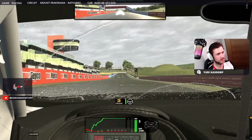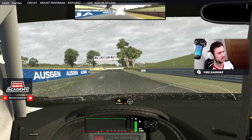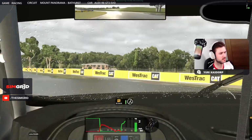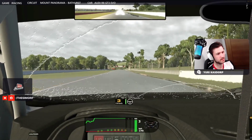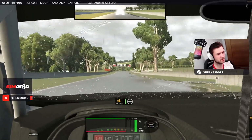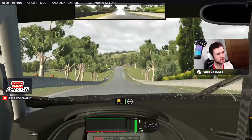So for turn 1, I'm braking close to the racing line and getting to the inside, not complete inside, and avoiding the outside because there's a big puddle as well. I get the big run to turn 2. Turn 2, I'm not braking all the way on the outside because there's a rubber line, so I'm braking from the middle.